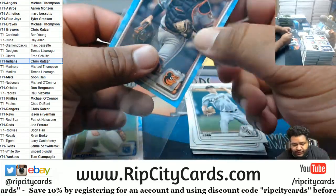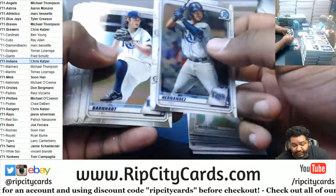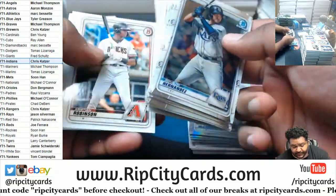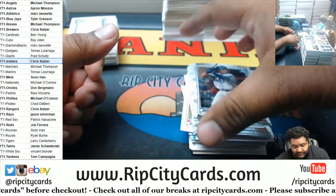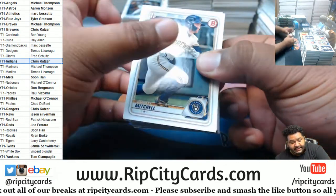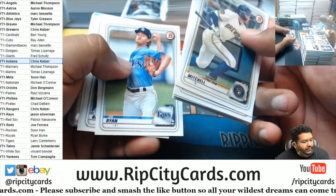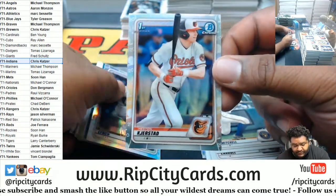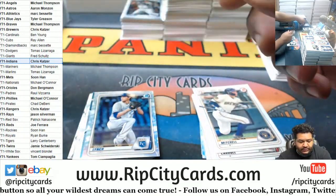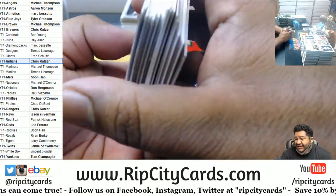Rushman 499 Orioles. Need to get a new mat and just throw both logos on there. Set it and forget it. Ooh, there's a red in there. A Kerstad refractor. Nice. Actually, we got a Bowman mat, but that thing is dirty.